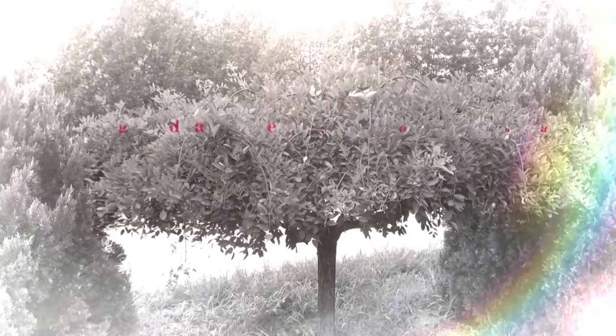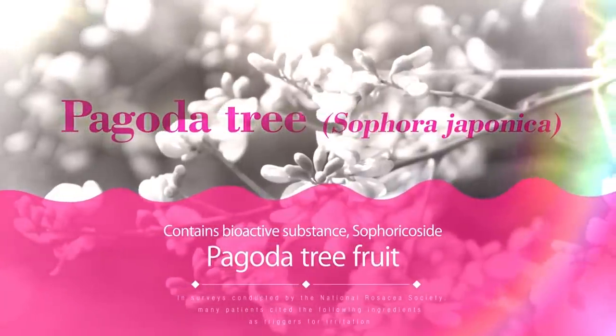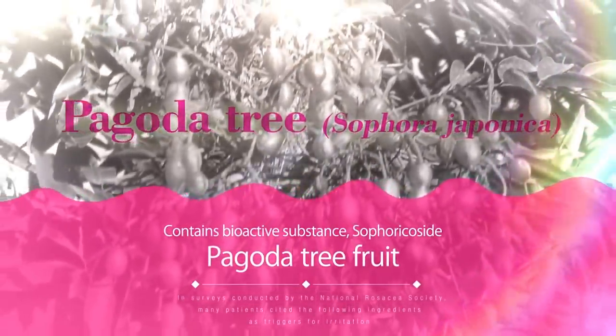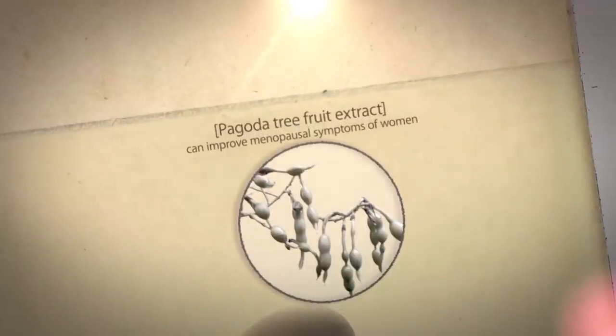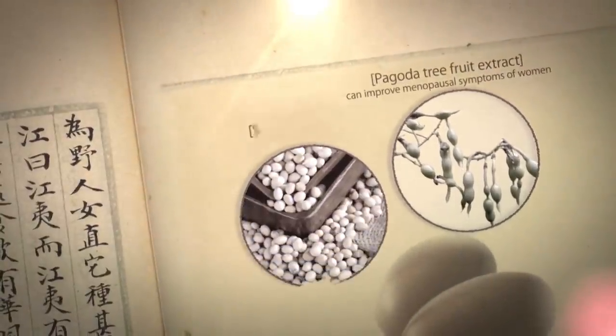Pagoda Tree Fruit. Pagoda Tree Fruit, rich in bioactive substance, sephoricoside. Atomy Sephora Queen contains following. Pagoda Tree Fruit Extract, which can improve menopausal symptoms of women.